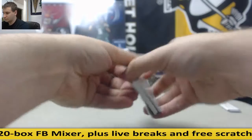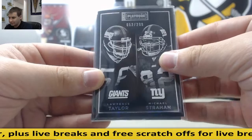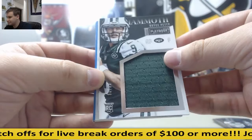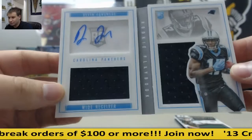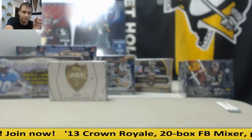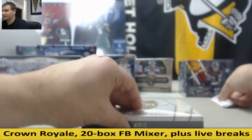Okay, to 299 for the Giants. Lawrence Taylor, Michael Strahan. Jumbo jersey for the Jets. 90 of 99. Bryce Petty. And for the Panthers, Devin Funchess, dual jersey booklet autograph. Alright, let's go with Supreme. 2012 Supreme next.